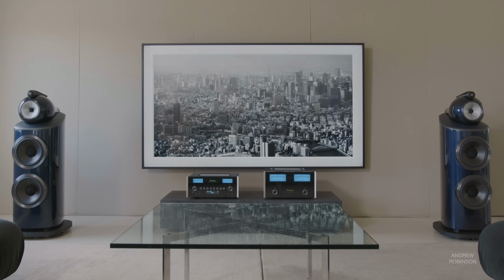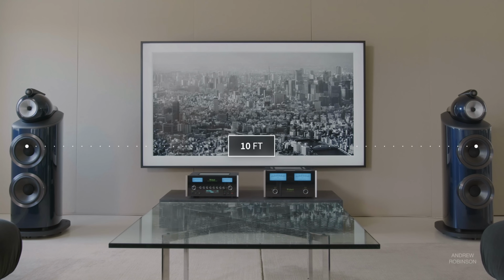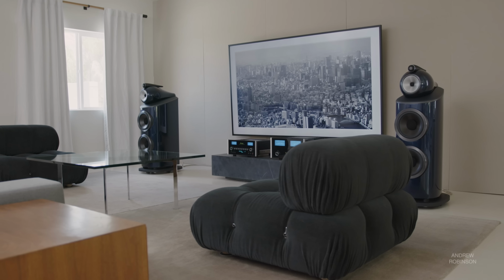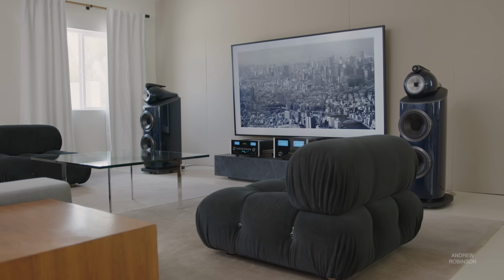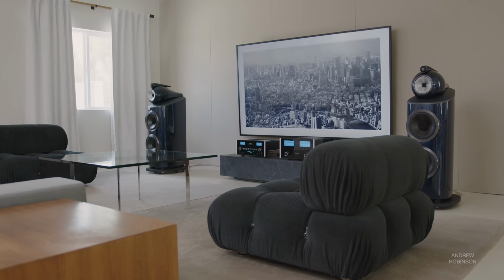Now, if you're considering the Signatures, it's up to you to get their placement just right. Bowers & Wilkins recommends placing the Signatures roughly 5 to 10 feet apart to create an equilateral triangle with your primary listening position. They also recommend having a minimum of about 18 inches between the speakers and your walls. B&W's direction is spot on. The Signatures sounded best placed about 10 feet apart and roughly 2 feet from our front wall, putting them a little bit over 10 feet from our primary listening position.